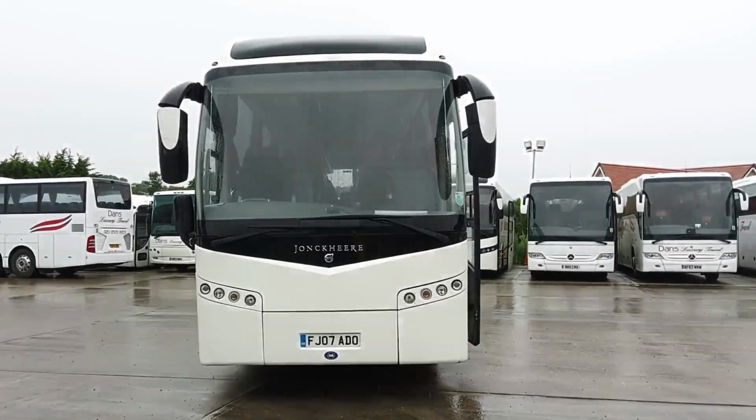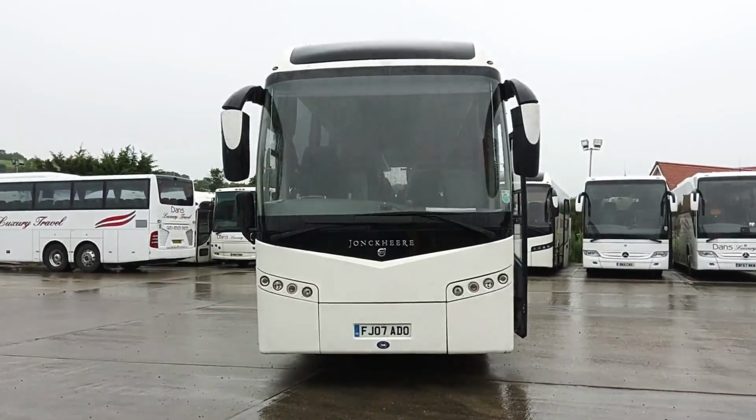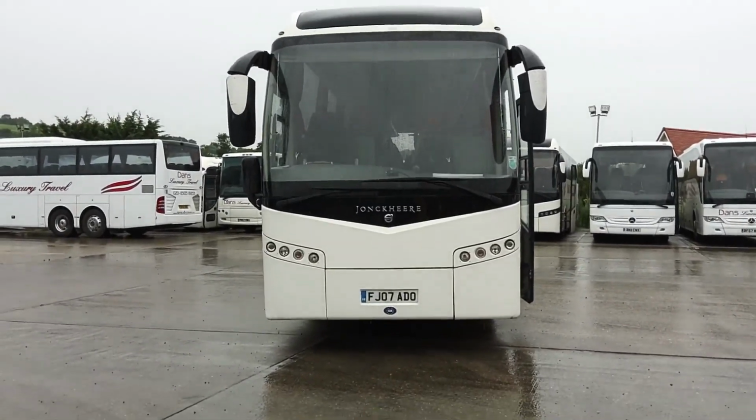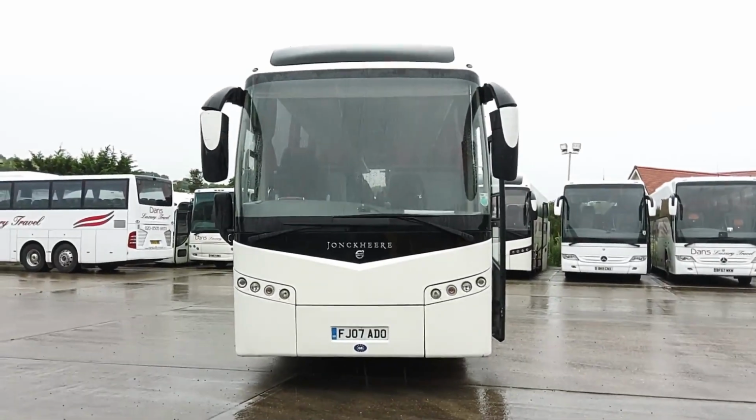So to recap, it is one of a pair of 2007, on an 07, Volvo B12B Jonckheere JHV 53 seat coaches.